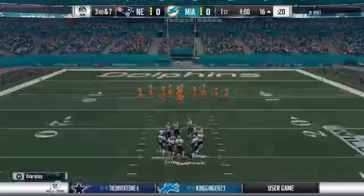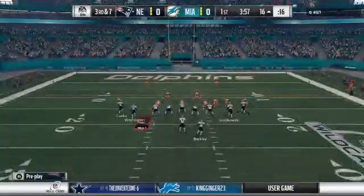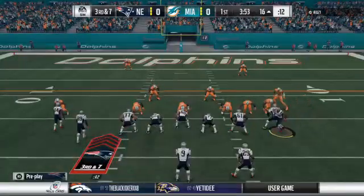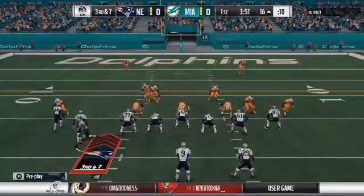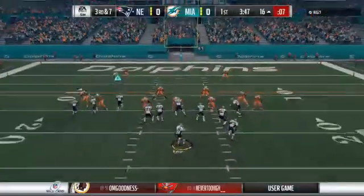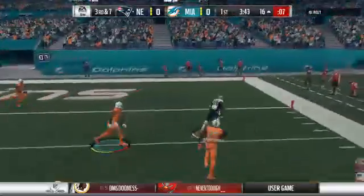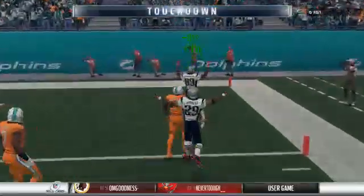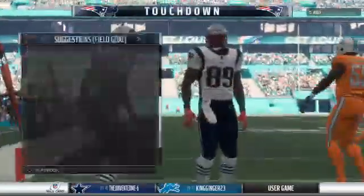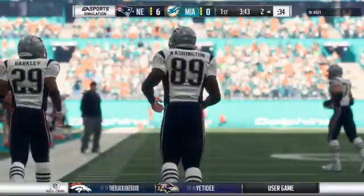Play number 9 now on this pretty long opening drive, but this is third down. Here we go. Coleman, the man in motion left. They'll set up to throw. That's complete right around the 8. And he'll take it into the end zone for a Patriot touchdown. A long opening drive, but a very successful opening drive.